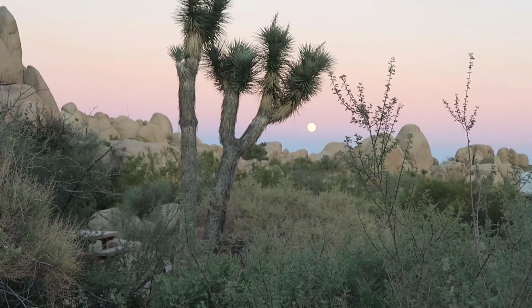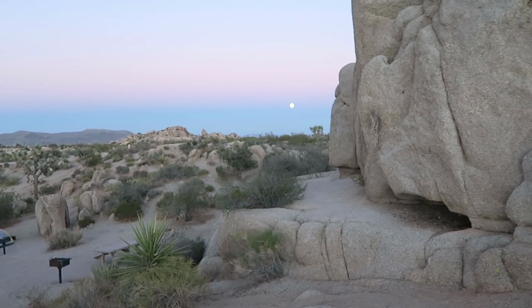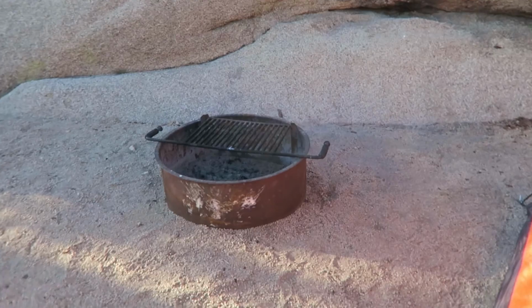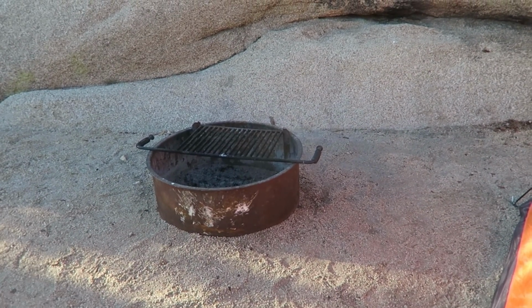We're at Jumbo Rocks Campground and there's supposed to be really incredible night skies out at this park, but we're actually here during a full moon. So it's been like daytime during the nights and we haven't been able to see too many of these incredible skies. You're supposed to be able to see like the Milky Way and all that, but not so much during the full moon. One other bummer is we can't do campfires because we're in a drought right now.